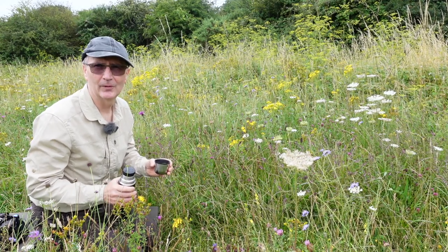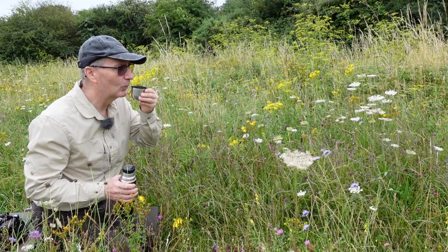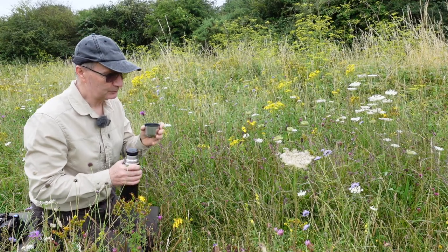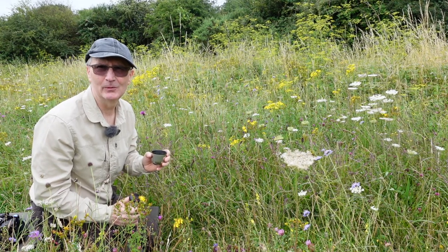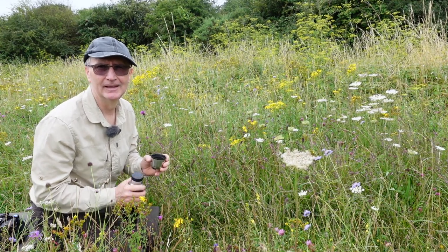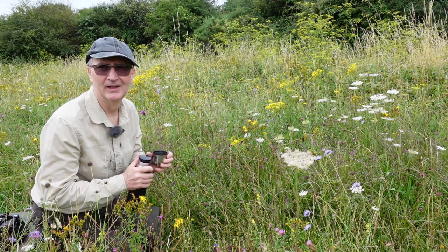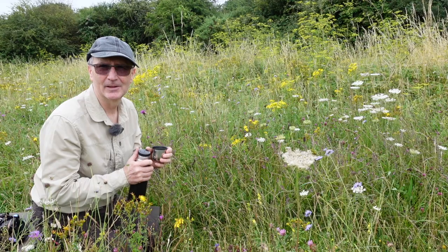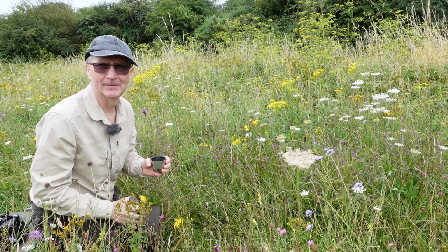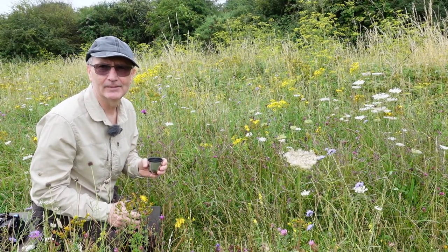And the main part about this environment is you've got to respect the home it lives in. I mean, you wouldn't like somebody to come into your house and trash it, for example, looking for valuables, etc. And it's a bit similar with the butterfly's habitat. You have to tread very carefully.